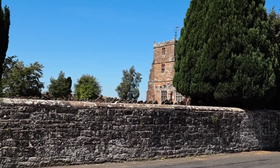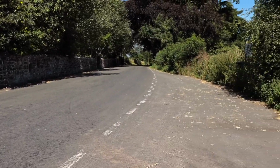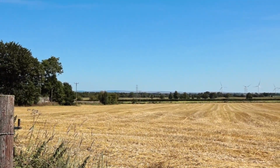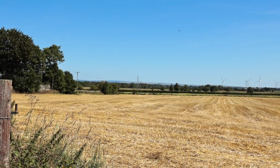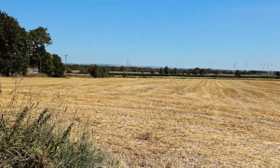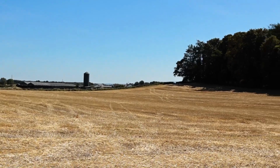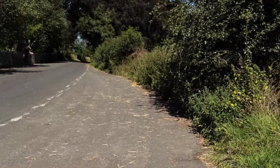Anyway, I've come to this church. I've completely forgotten what it's called. Anyway, so I'm in Cumbria. In the distance over there is the Pennines, and there's a field. Cool. It's a bit like, well, I was about to say it's a bit like the Fens. No, it's not, because it's a hill. There, look, and there's trees, but it's not like the Fens.